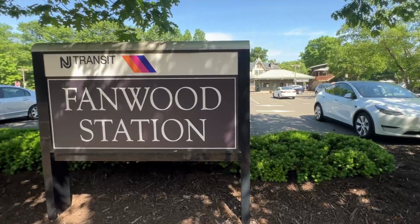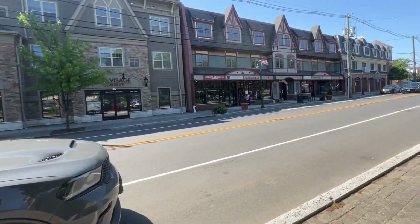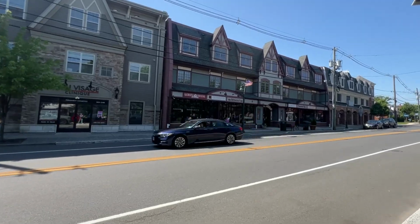Alright guys, so right now we've made it to the Fanwood train station. Just so you guys get a reference, the train station is still in the downtown, and the downtown is centrally located within Fanwood. But no worries, because Fanwood is so small that even if you're at the border of Fanwood, it's going to be very, very easy to get here if you do need to commute. And Scotch Plains doesn't have a train station, so everybody that lives there is going to come here, because Fanwood at one point was Scotch Plains, but then got separated.